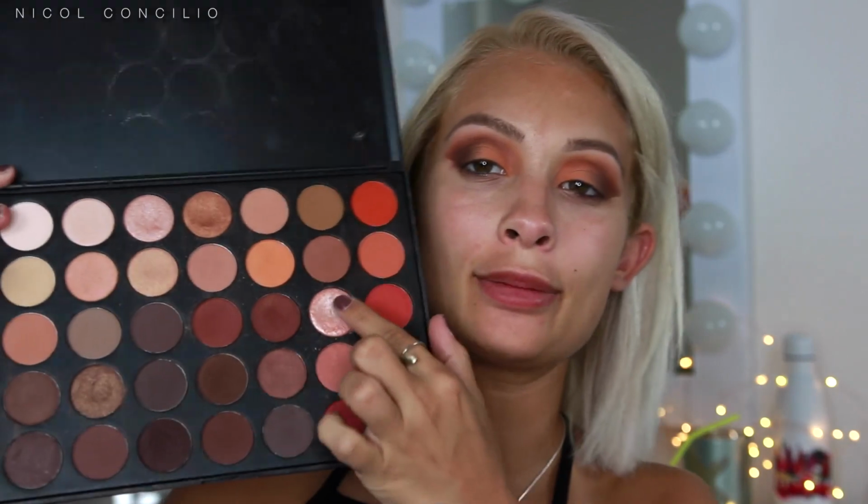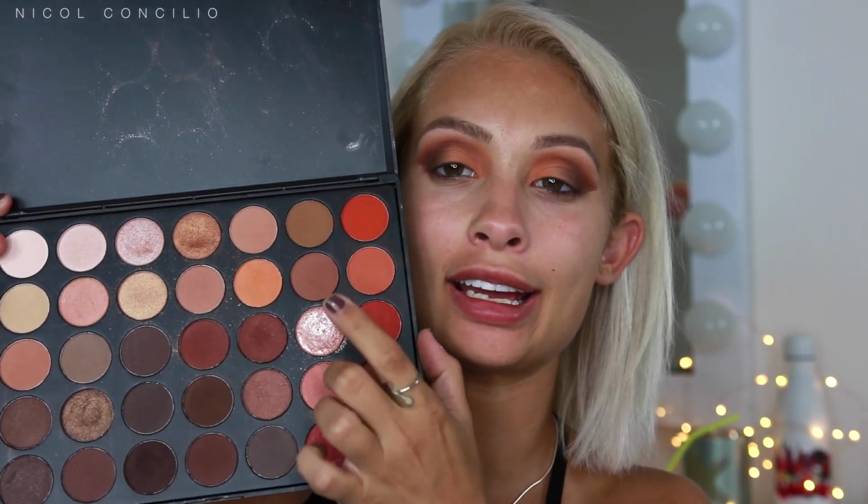And I'm going to try something. I'm going to take this pigmented color right here. It's more of a foiled shadow. I hope that I don't ruin this because I really like the way it looks, but I'm really scared to do this. Bah! That's not bad. I like that.